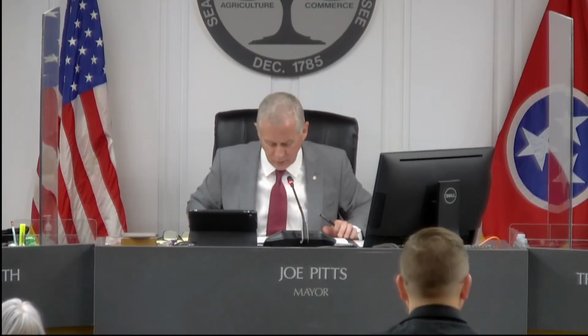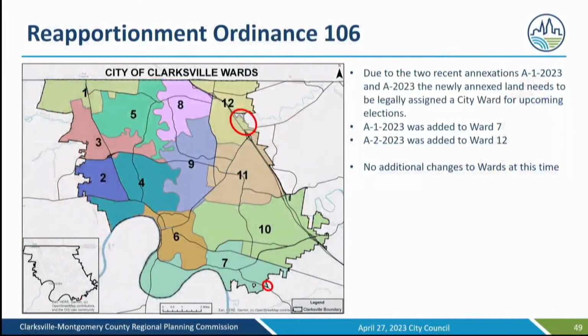Okay. Anything else on item 7 or 8? Seeing none, we're ready for item 9, ordinance 106. Mr. Tyndall. City Council, for the previous annexation and this one, if this does take place this month, this ordinance is to reapportion these pieces of property into their proper wards for future representation and voting purposes. We didn't do one last month with that little 2 acres because it was all commercial and I knew this one was on its way. So we just held off doing the reapportionment ordinance.